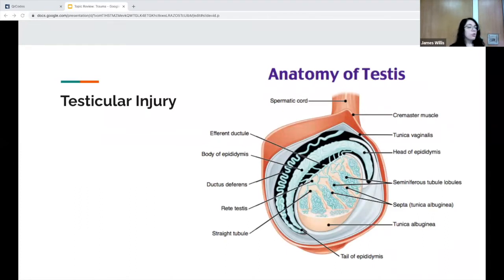Whenever there's trauma, we need to make sure to examine the external genitalia, the perineum, and gluteal folds, to make sure that there aren't any signs of possible GU trauma. A rupture has occurred if the tunica albuginea has been ruptured. The tunica albuginea is basically a thick fibrous capsule that envelopes each testicle. Urology should be consulted as this needs immediate repair.